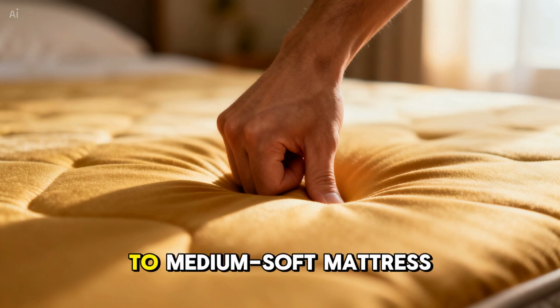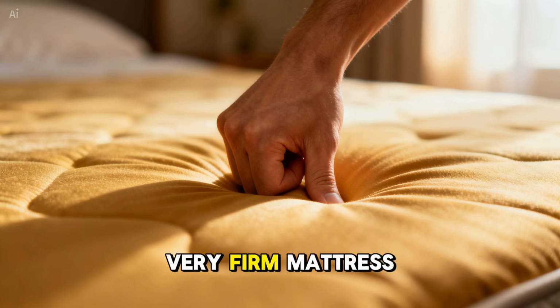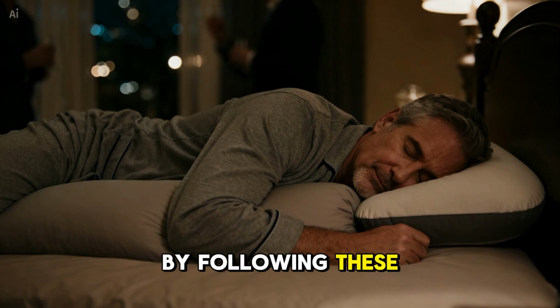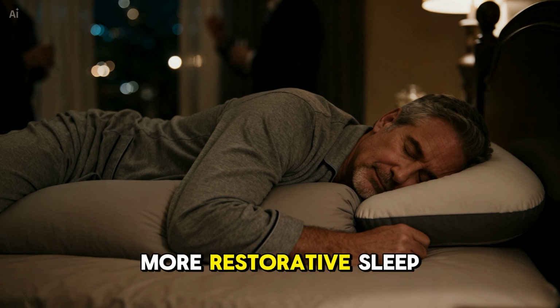A medium firm to medium soft mattress is generally better suited for lateral sleep than a very firm mattress. By following these practical adjustments, you can maintain a healthy lateral position for a more restorative sleep.